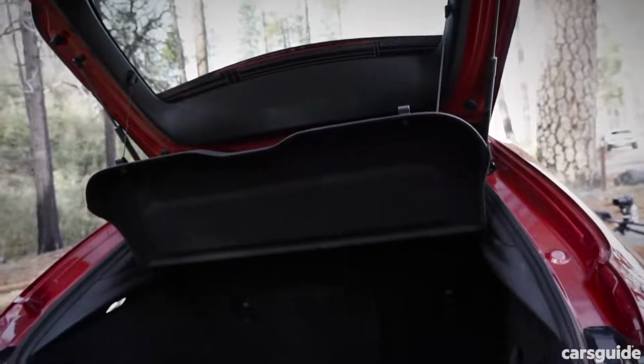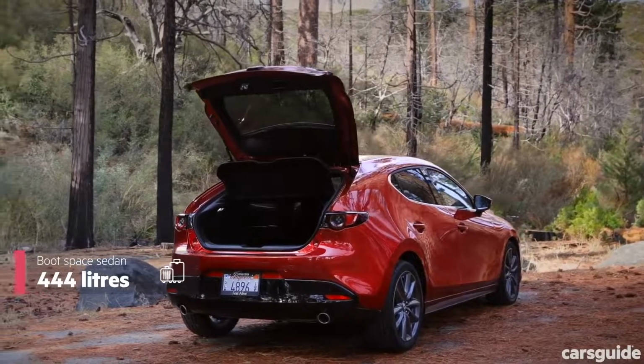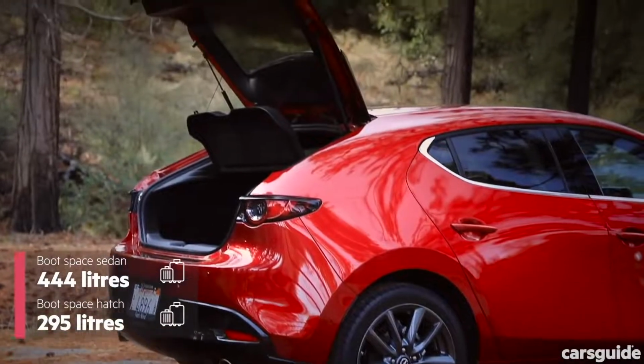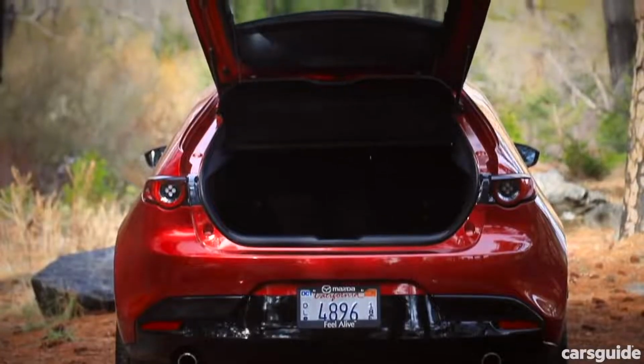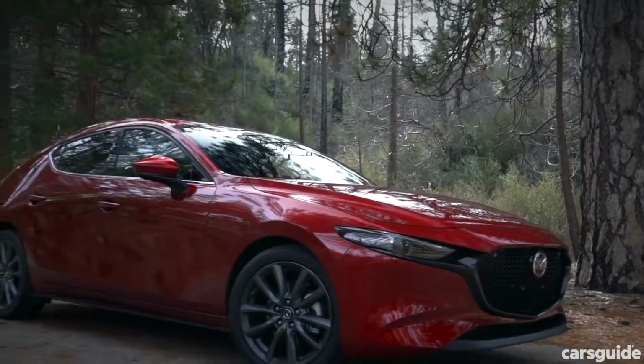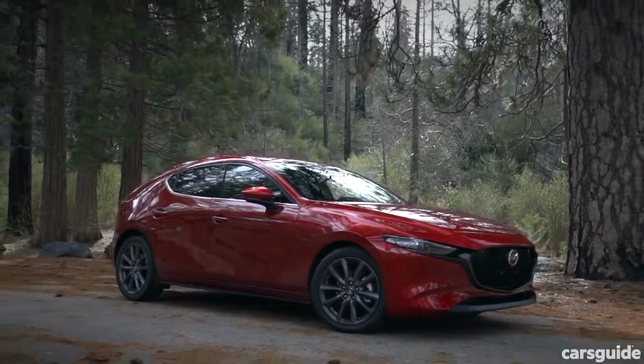Boot space is improved for the sedan, but the hatchback's cargo hold is smaller than the model it replaces, and it was already one of the smallest in the segment. The sedan is the smarter buy if you regularly use a lot of boot space. So, that's the exterior and interior rundown. What's it like to drive? The version we're driving now isn't entirely representative of what we'll get in Australia.